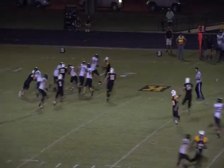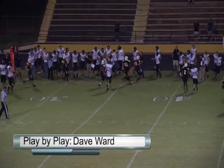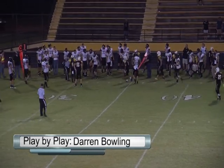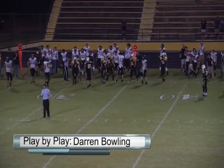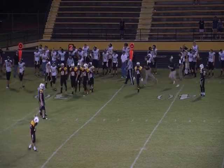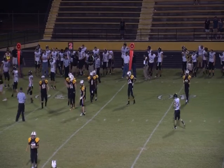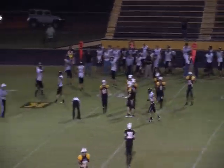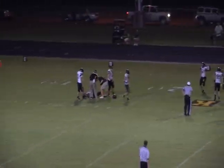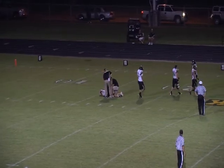Spangler takes a snap, keeps it, turns to the outside. Got to get out of bounds, Drake, and he's dragged out of bounds at the 33-yard line to stop the clock. A gain of a few, and another Blackcat on the ground with another cramp. Two Blackcat players quickly grab his toes and roll them up towards his head. And cramps have been a huge issue here tonight.